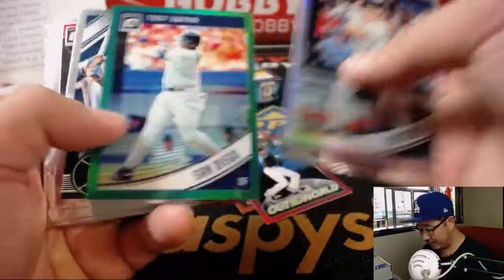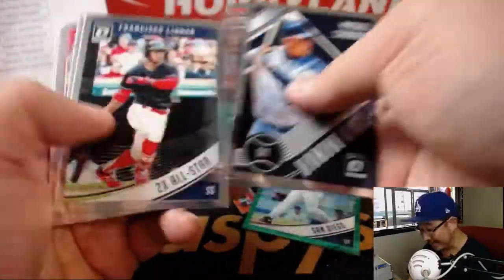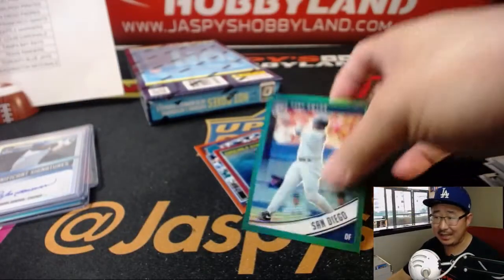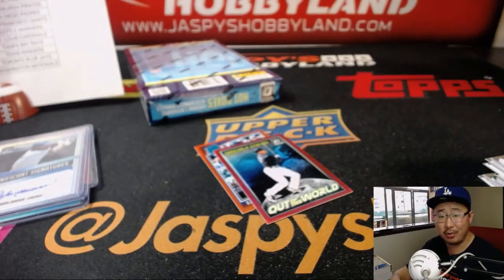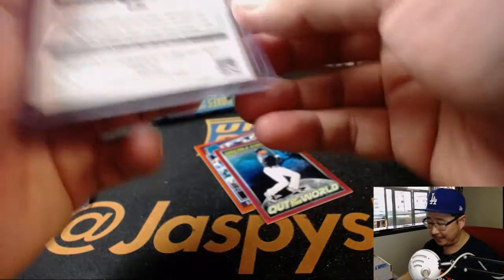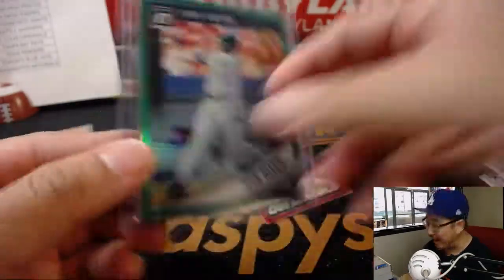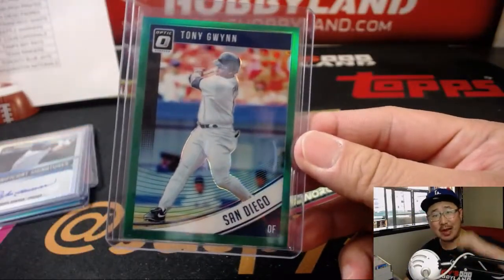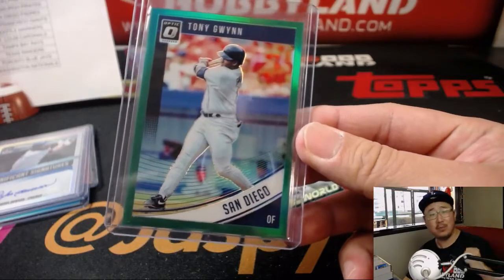Bregman, Tony Gwynn, Green. Who has the Padres? Chris Callantine, last spot mojo, gets the legend Tony Gwynn, Green. And that is 4 out of 5. 2, 3, 4. All aboard the Big Hit Express. Whoop, whoop.